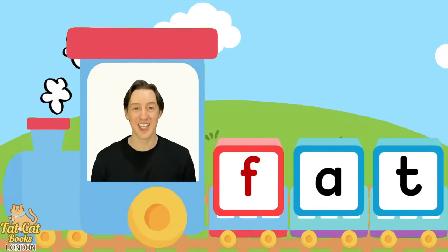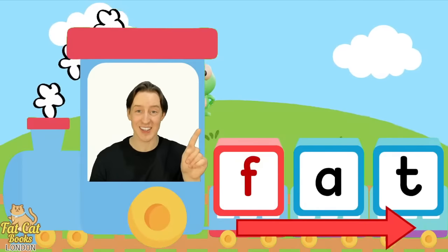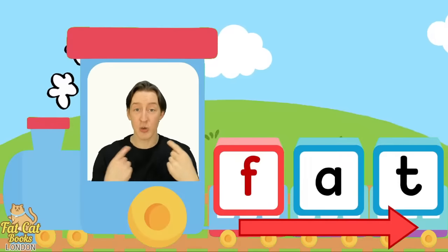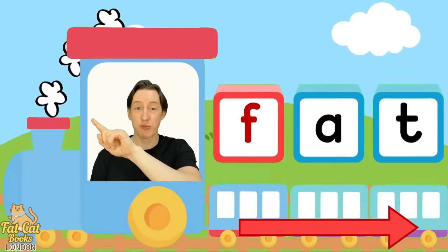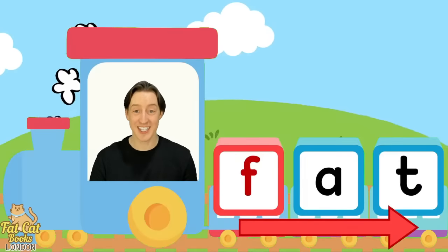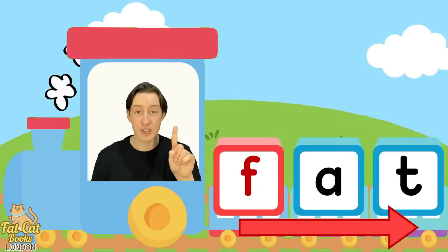Very good, well done. Okay, now let's try and read the word together. Get your finger ready and help me read it very slowly. I'll say it first, then you try. At. Very good. Now let's try it again. Get your finger ready and let's read it, but a little bit faster.